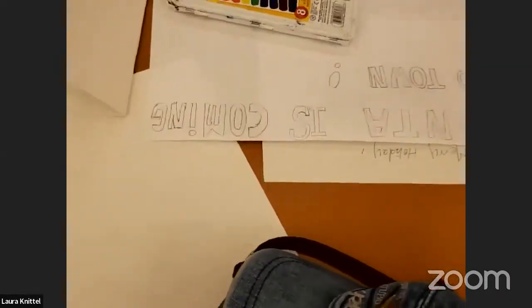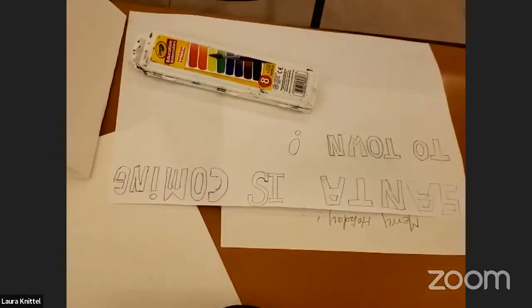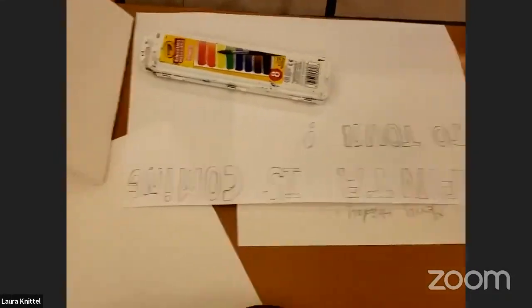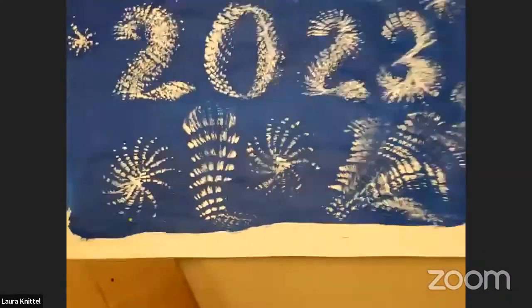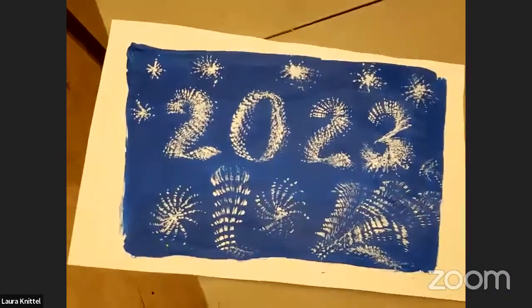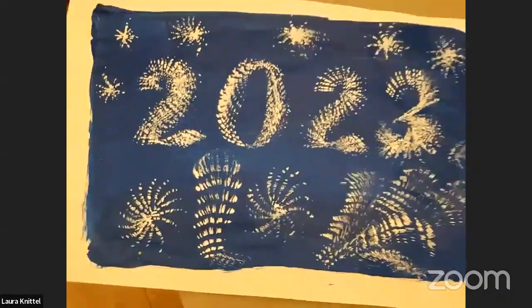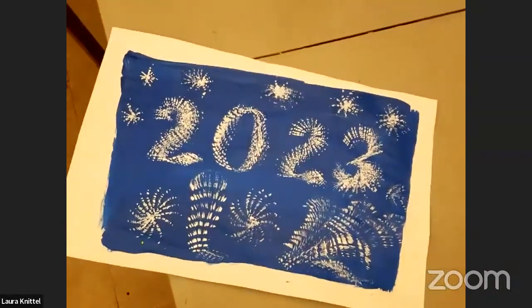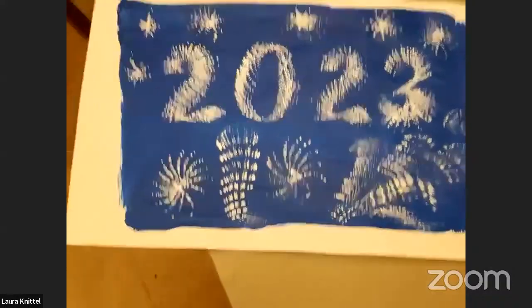Hey there. And Sally is drawing her own letters with a ruler. She's working so hard. This is very painstaking work. And tomorrow's 2023 explosion of joy. Woohoo! Talk about painstaking. Beautiful work. Yay!